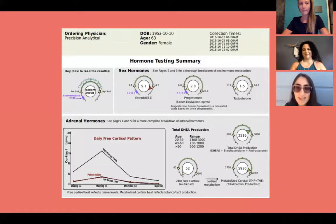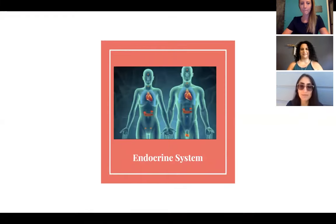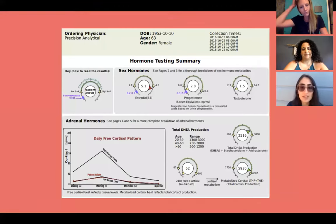Yeah, so the endocrine system is made up of glands that produce and secrete hormones, which regulate the activity of cells and organs throughout the rest of your body. So this system is responsible for your growth, metabolism, sexual development, and function. So energy, mood, ability to sleep, lose weight, they're all impacted by the endocrine system.